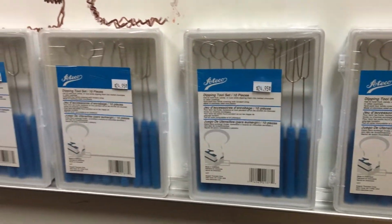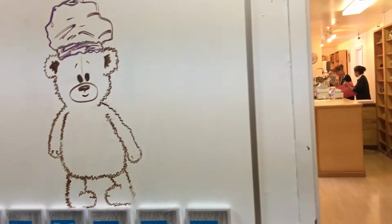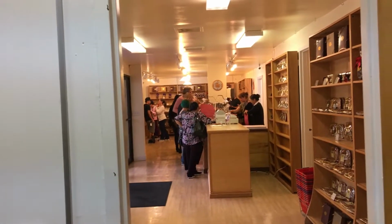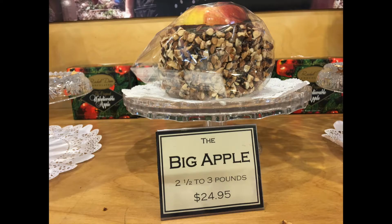And these tools are for dipping and therefore working with tempered chocolate. And that's the next class that I'm going to be taking from Mike Dunn. This is one of their signature items, and it's called the Big Apple because it is really huge. And it's worth every penny because of how many people it feeds.